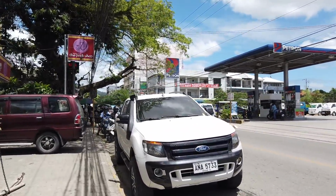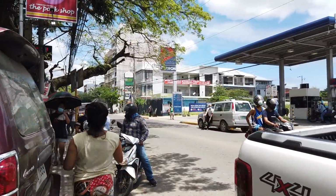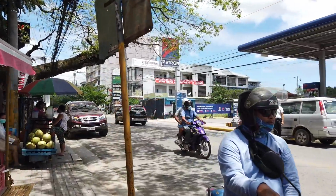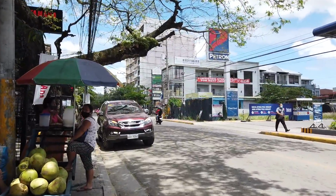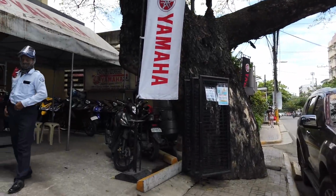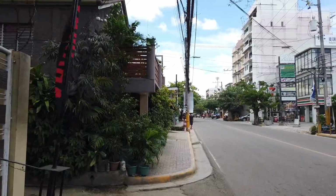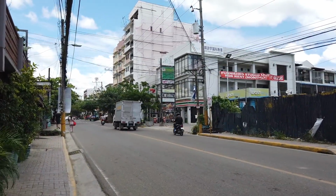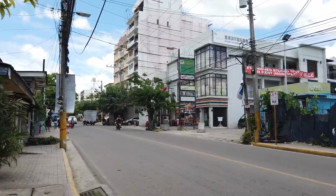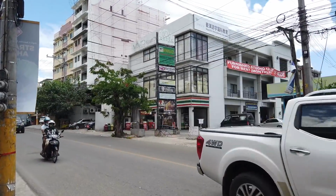We can see it's better. So there's a furnished studio unit there for rent monthly. There's a lot of vendors on the sidewalk, of course. And a Yamaha office. They got Aquaterra aquariums in there. I don't know if it's still open. And there's rooms for rent up there.